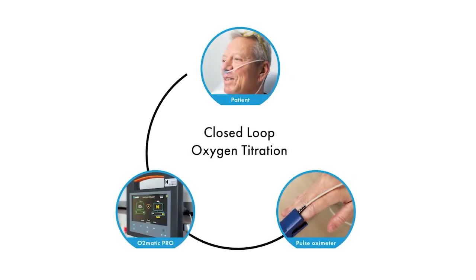The automated oxygen titration devices are based on a closed-loop circuit that allows oxygen flow titration according to the patient's real-time peripheral saturation and the target saturation set by the physician.